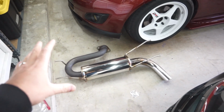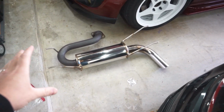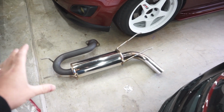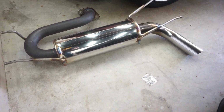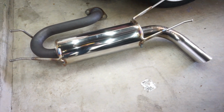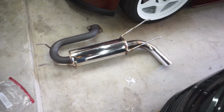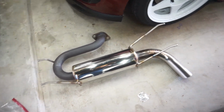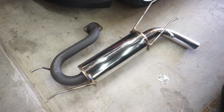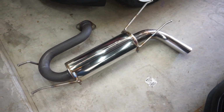I'm not gonna be able to pronounce this right, but what we have right here is an Integral Kobe N0 muffler. It's a single exit, single chamber, and it's in remarkably good condition, considering it is used, and I got this for a honestly pretty good price compared to new. Something that I couldn't pass up.